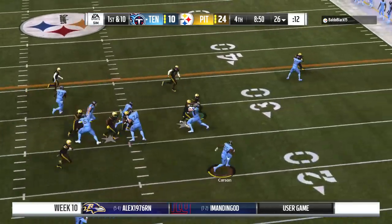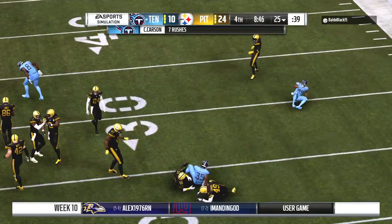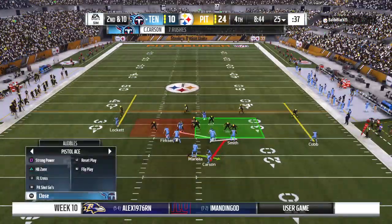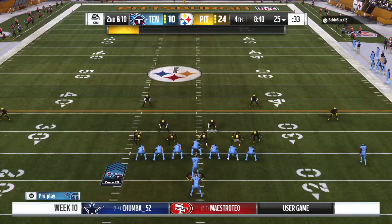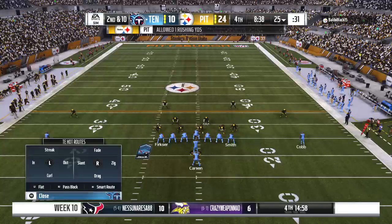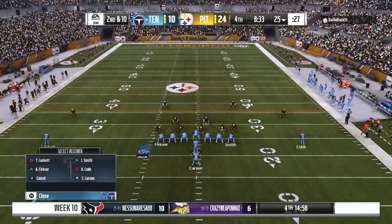Here's a handoff to Carson to begin the drive. Looking for a crease, can't find one. Stopped at the line of scrimmage. There to stop him was Darius Leonard. He continues to struggle to find a crease to break off a big one and might need to just put that aside and just try and ram his way forward and get what he can.